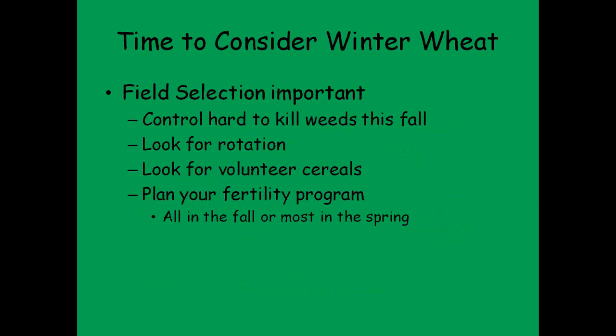The other thing to consider when you're going to be growing winter wheat is that field selection is important, and first of all, control the hard-to-kill weeds this fall. So if you've got some winter annuals that you know are going to be an issue, this fall would be the time to get at them. Canada thistle, cleavers, any of those types of weeds, make sure you get a good jump on them, because the more work you can do this fall, the better. Glyphosate is fairly reasonably priced, and it's a lot easier controlling them this fall than next spring having to look at controlling them in crop.